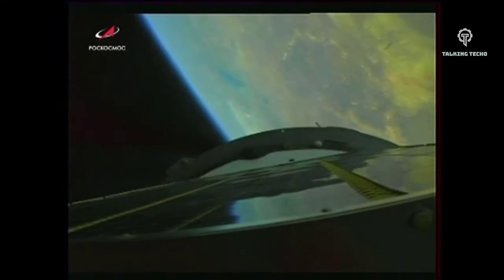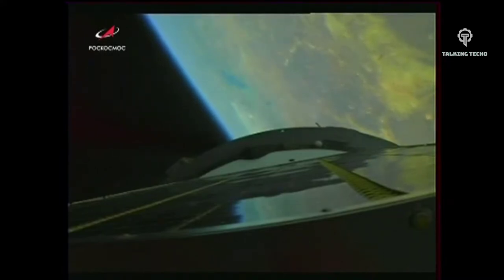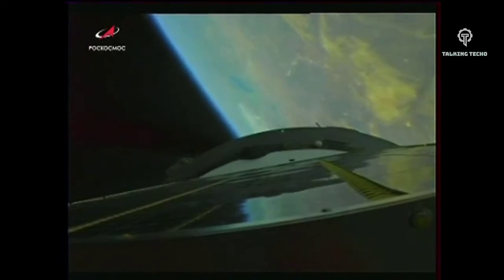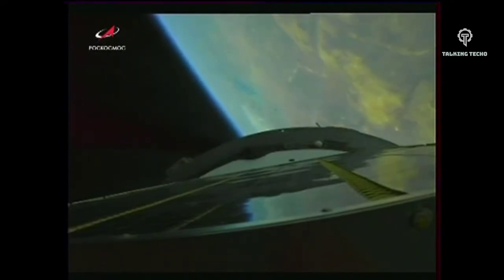Getting some views from the spacecraft itself as it continues downrange. 230 seconds. Vehicle stabilization is performing nominally. Everything is good on board. At this point, the vehicle has already accelerated to just about 6,400 miles per hour, about 172 miles downrange from the Baikonur Cosmodrome. Pitch, yaw, and roll nominal, everything is good on board.